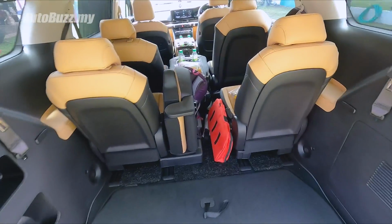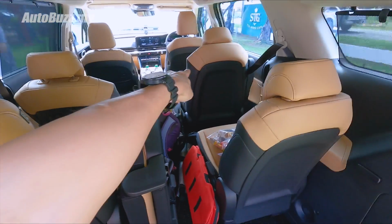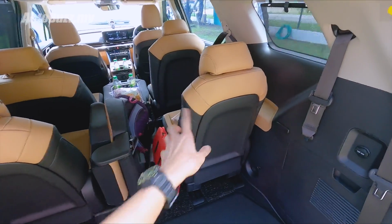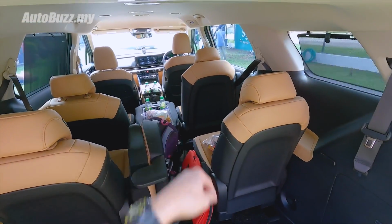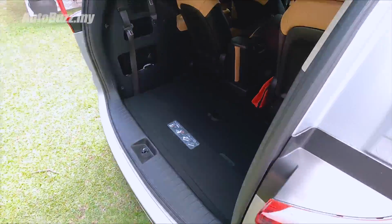Also, another thing that I just noticed, you see the difference in size between the 2nd row seats and the 3rd row seats? So yeah, the 3rd row seats are actually slightly narrower and smaller compared to the 2nd row seats. And of course, the 4th row should be even smaller.